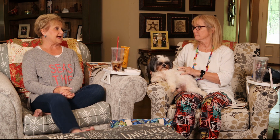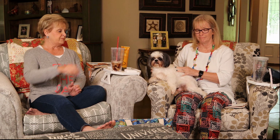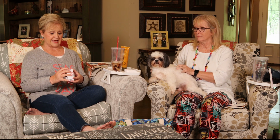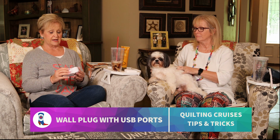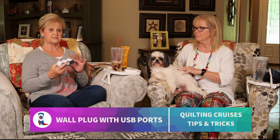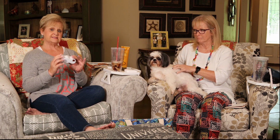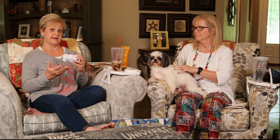The cruise ship has rules, and I'll start off. One of the rules is that you cannot bring on board a power strip. If you do, it's going to get confiscated. Or extension cords, any kind of a cord like that. But you can bring this type of gadget. We're going to show you a close-up picture of it. It plugs into the plug-in on the mirror in the room and gives you a couple more plug-ins and a couple of USB outlets. There's not a lot of electricity in a stateroom. Like in the bathroom, there's not an outlet.